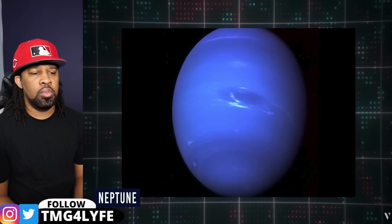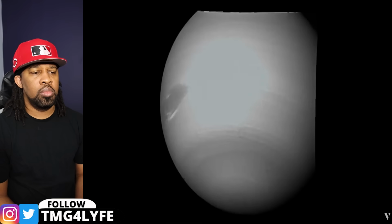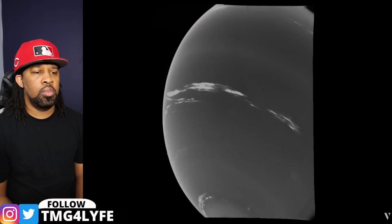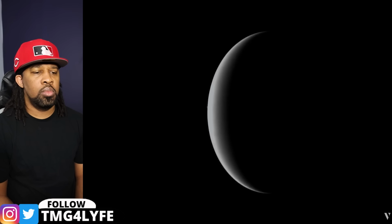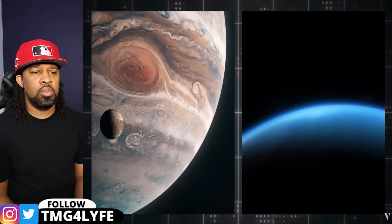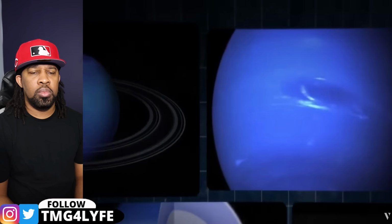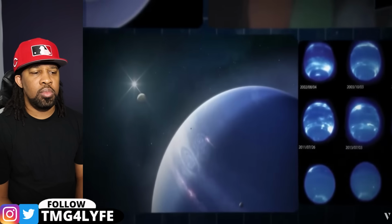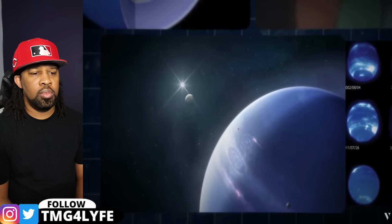As it approached the distant ice giant, it captured breathtaking footage that unveiled a majestic world shrouded in stirring bands of azure clouds. Imagine witnessing this distant sibling of Jupiter, adorned in shades of mesmerizing blue. Among Neptune's mysterious features, Voyager 2 detected a colossal storm raging across its atmosphere, resembling a massive slate-colored uproar.